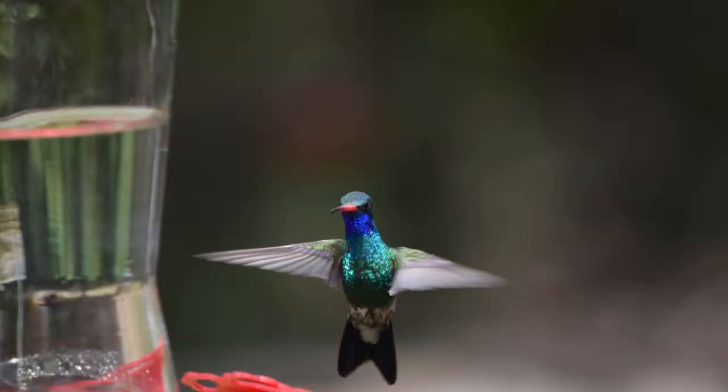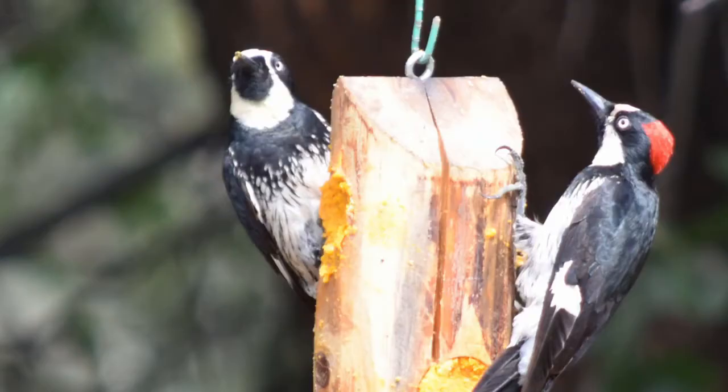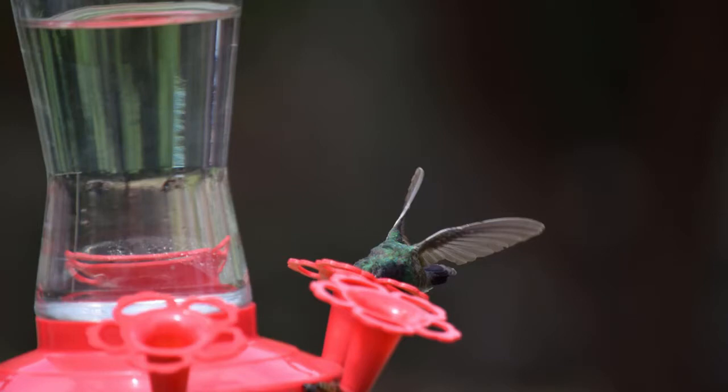You can see broad-billed hummingbirds, bronzed cowbirds, blue grosbeaks, Mexican jays, acorn woodpeckers, and wild turkeys quite easily while just sitting down at the lodge. You can also get some information from the store right there at the lodge.